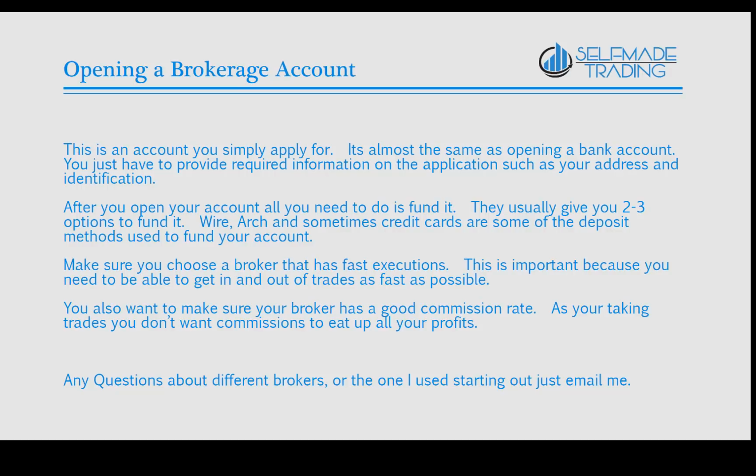Make sure you choose a broker that has fast executions. This is very, very important because you want to be able to get in and get out as fast as possible. You also want to look for a broker that has good commission rates. Understand that some brokers have higher commission rates, and over the course of taking trades throughout the day, you don't want that to eat into your profit. So make sure that you find a broker that has very low commission rates so you can keep as much of your profit as possible.